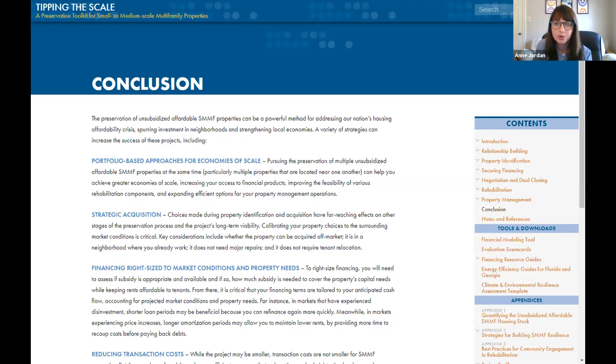We know that when you're pursuing the preservation of multiple unsubsidized affordable SMMF properties at the same time, particularly if those multiple properties are located near one another, it can help you achieve greater economies of scale and increase your access to financial products, which improves the feasibility of different rehabilitation components and can expand efficient options for property management and ongoing operations. This strategy may particularly impact the partners you work with and your property management practices.